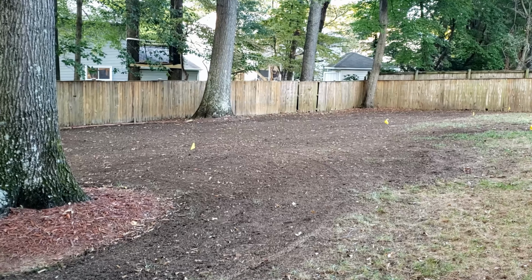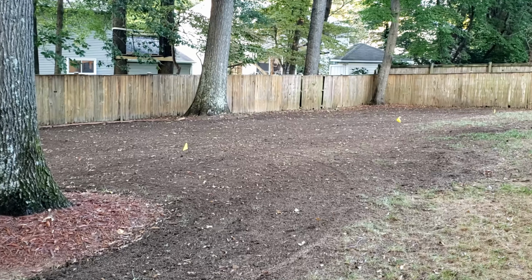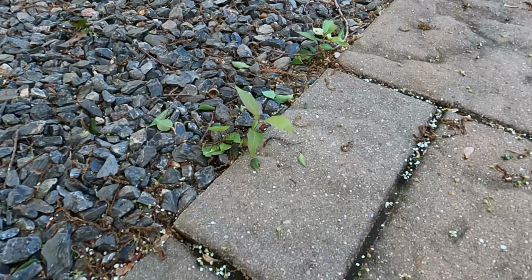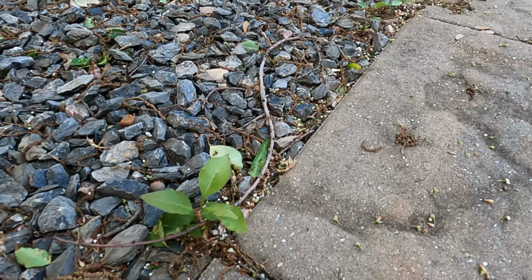So I was thinking that potentially it came from the soil that I put down, because looking at the pattern, it was only in the areas where I had placed soil a couple of years ago. So I was like, I guess that's where it came from. No, that wasn't quite it. The next thing is I started seeing those same saplings up in my gravel area on the patio. So I'm like, okay, I know I didn't put soil in those areas. So where can it come from? It's got to be coming from somewhere.